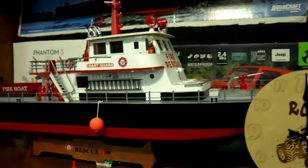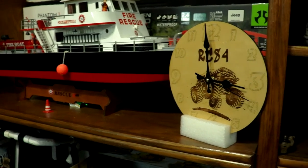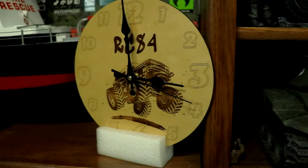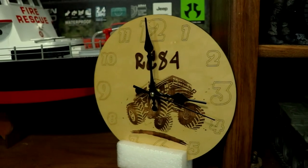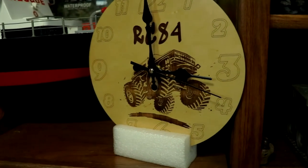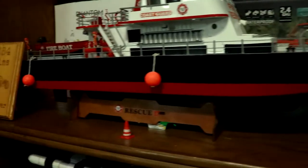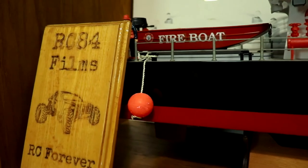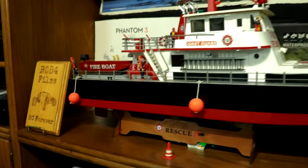All right, so look over here. I got a few things that say RC84. My older brother does all this wood burning and craft stuff, and he made this clock for me saying RC84, with what looks like maybe a Chevy or a Bronco on there. And then he also made another plaque. It says RC84 Films, RC forever. So I thank him for making those.